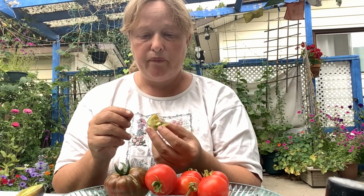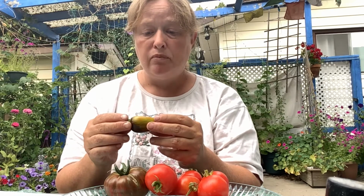I'm impressed. It meets my expectations, I guess. I'm not disappointed, that's for sure. I wonder if I left it a little bit longer on the vine, so it's a little bit more ripe, if that would change the flavor. But it's quite sweet, quite nice.